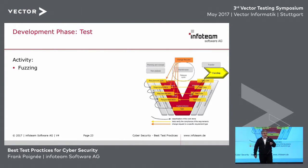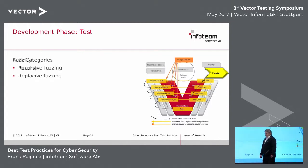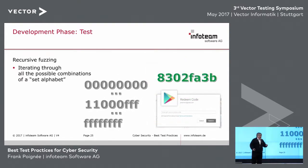The method that's been mentioned several times, fuzzing, tries to find these problems that aren't known. Whether the zero-day attacks that nobody has thought about yet, would my system be compromised by that as well? And fuzzing is the technology of choice there. There are two categories. Recursive fuzzing, I'll explain in a minute what it actually means in detail, and the second is replacive fuzzing. Recursive fuzzing is rather straightforward.